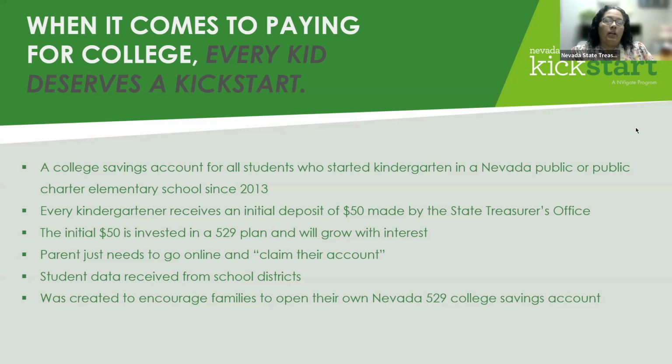Every kindergartner receives an initial deposit of $50 made by the state treasurer's office. The initial $50 is invested in a 529 plan and will grow with interest. Parents just need to go online and claim their account. It's a really easy process.